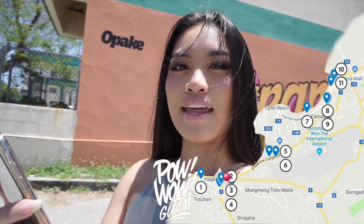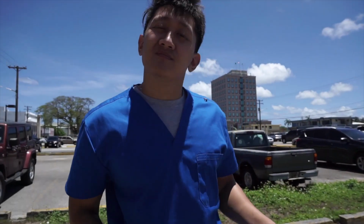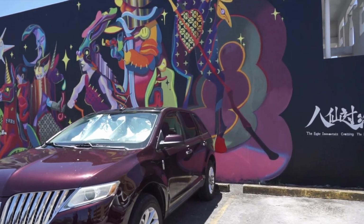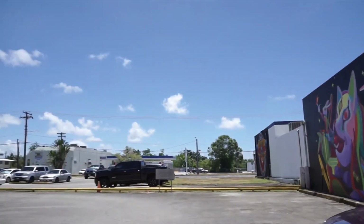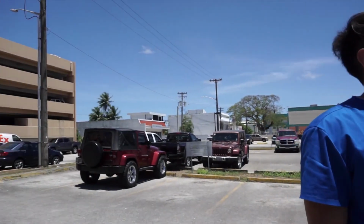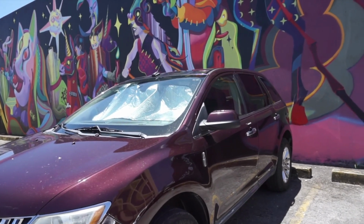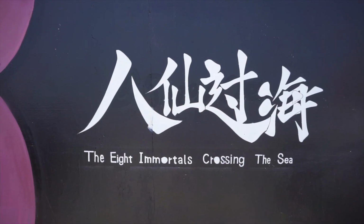Sheep Chen. We made it all the way across the parking lot, and this one guy just had to park in front of the mural. Like, no one else is parked in front except for you. Who knows this guy? Let him know I said hi.